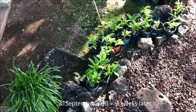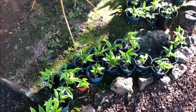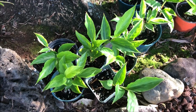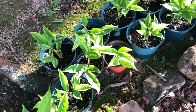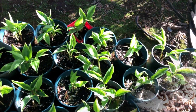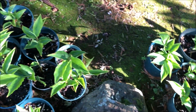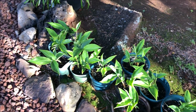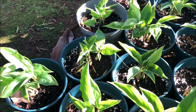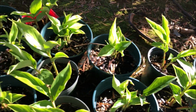So it is the morning of September 21st, Friday, and I wanted to show you guys how the little red gingers are doing. I've been keeping them watered every day, keeping the soil moist so that they can take root. The sun is just now coming up, and I'm about to give them a slight watering. The soil still looks moist, but I just want to get the foliage wet. Everything looks pretty good. I guess the fertilizer in there isn't doing too much that the plant can't handle.